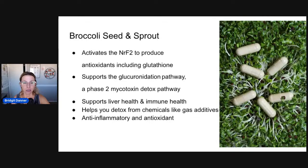Broccoli seed and sprout also has antioxidant properties and encourages the production of antioxidants, including glutathione. So it's pretty important. It supports a phase 2 liver detox pathway that's really good for mycotoxins, so for mold. We had the question earlier about liver health. I love broccoli seed and sprout for liver health. It's very supportive of liver cells and its ability to handle its load. There have been some studies about it being beneficial for things like gasoline additives that we're all exposed to. It's antioxidant, it's anti-inflammatory. It's very easily tolerated as well.